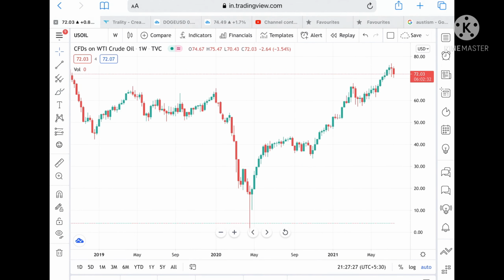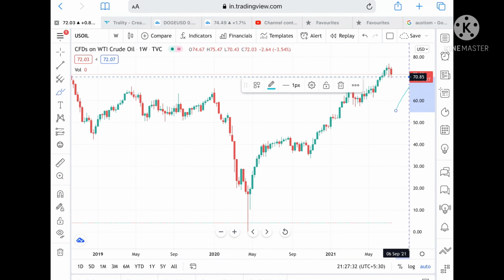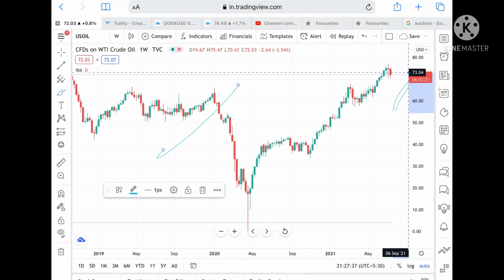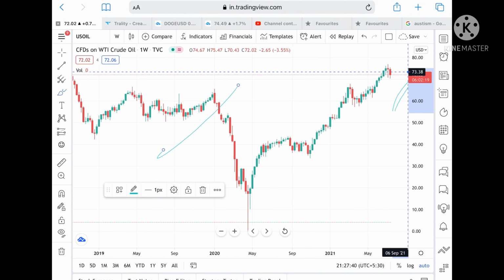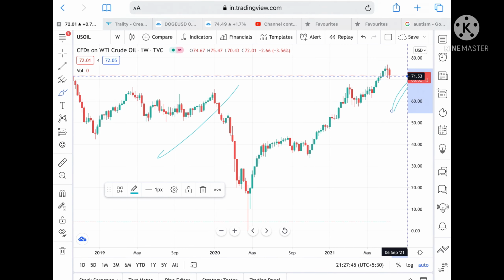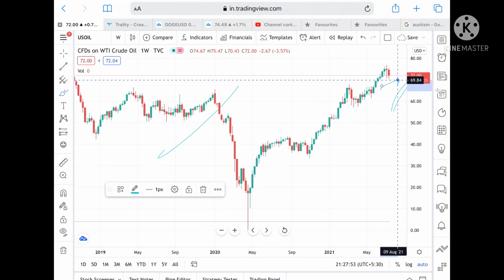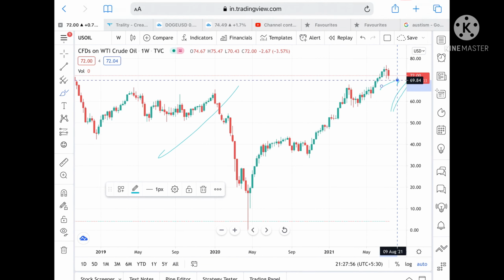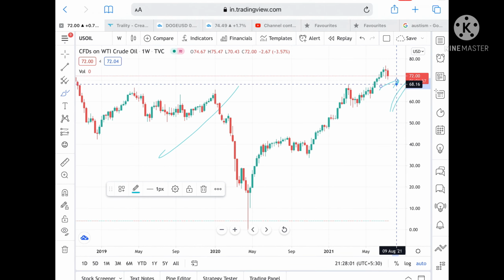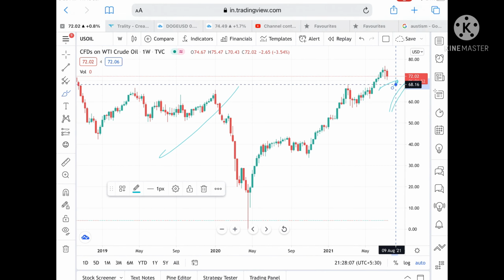For the downside, suppose it doesn't sustain 75.53, and then doesn't sustain 72, then we can see it touch a level of 71.53. If it touches 69.84 and sustains below that level, then we can see a level of 69.84, and from there a level of 68.16, which is a very strong support. Remember this: if this level is broken, then it can touch a level of 65 also. Remember this level.